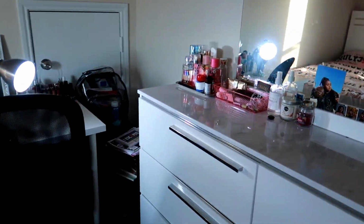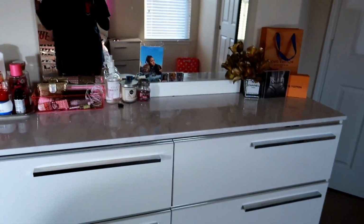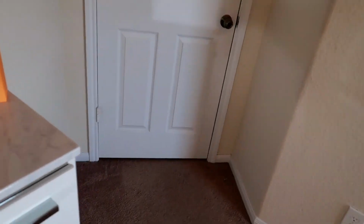Okay, so I'm gonna start off with my dresser vanity area. Both my dresser and my bed came in the same set, and they're both from Ashley Home Store. What I really love is, obviously, the white. I really wanted white furniture and I like the silver hardware, but what makes this dresser really different is the fact that all the countertops and stuff are marble. I don't know if you guys can see that. I have my lamp here to try and show you guys.